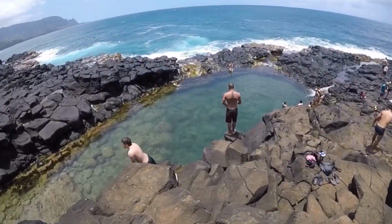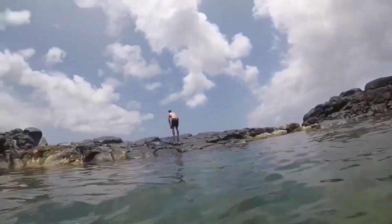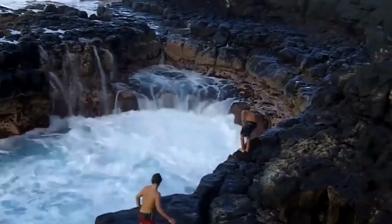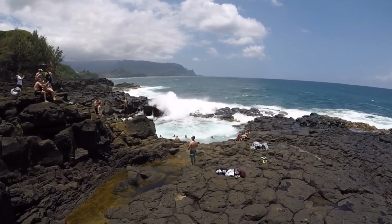So don't let the view or scenery deceive you. The clear water may let you glimpse the bottom of the pool, but it can quickly turn into a nightmare. The water can be calm at one moment and violently churn at the next. Take a dip, if you dare.